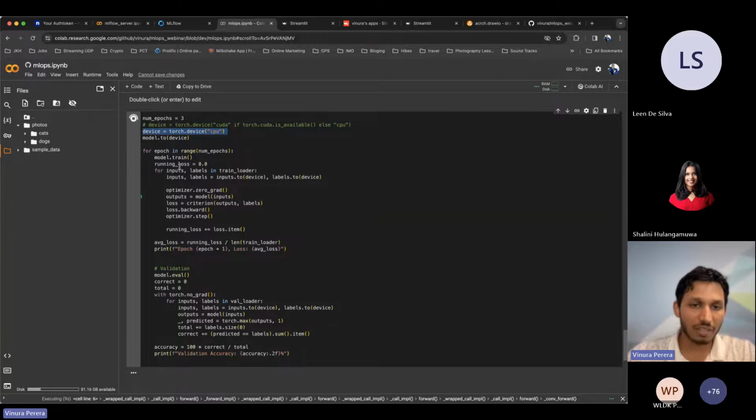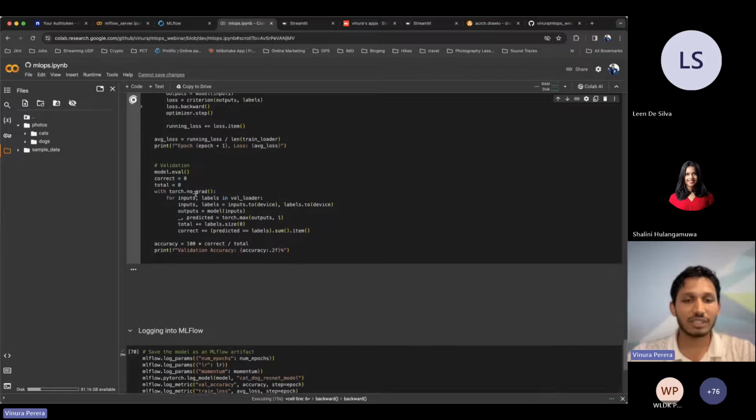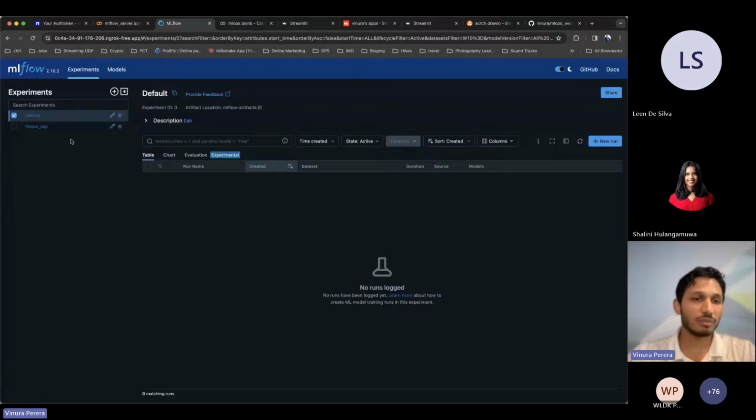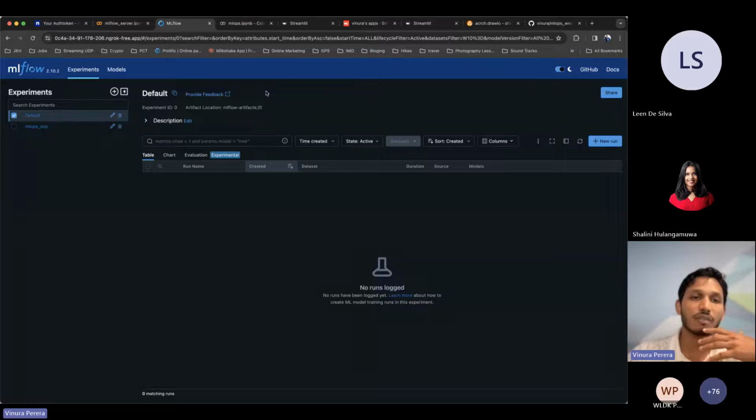And then I have the number of epochs, and this will take around 1 to 2 minutes to run. Meanwhile, while this is running, I'm going to go to MLflow. Remember, I talked to you about here at the very top, we are going to define what our experiment is.